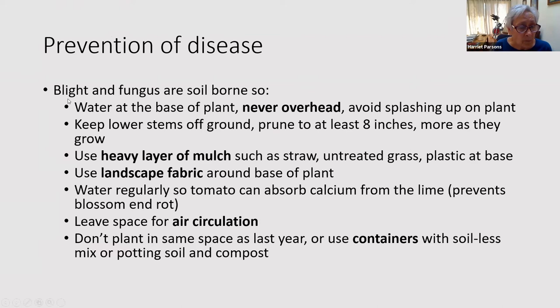Blight and fungus are soil borne. So water at the base of the plant, never overhead. Avoid splashing up on the plant, because once that infected soil splashes up on your tomato, you know, it's going to be bad. Keep the lower stems off the ground, prune to at least 8 inches.